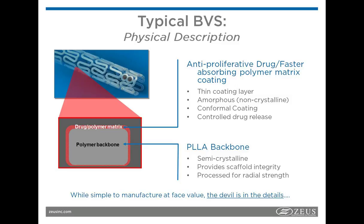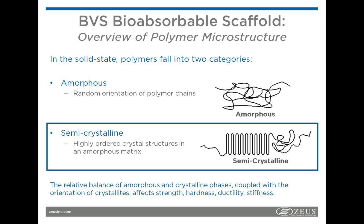I'm going to focus primarily on the PLLA backbone, which, as Bruce alluded to, is a semi-crystalline material. It's the material that is central to delivering strength in the device, and so we want to talk about how we deliver that strength. And again, the point is that while these are materials that are simple to manufacture at face value, it's what's going on at that microstructural level that is everything in terms of the ultimate performance.